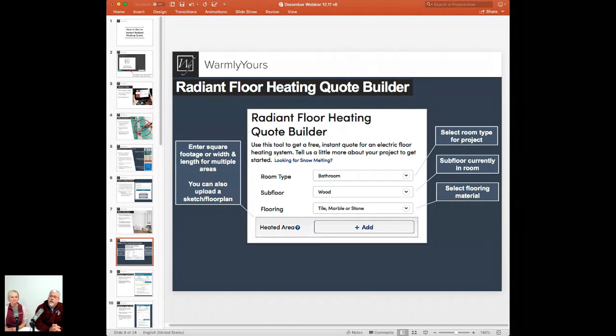Then we need to know, once again, this is the sandwich question right here. Here's your room. What's the top layer of the sandwich and what's the bottom layer of the sandwich? Right. And once you tell us that, we can then figure out what goes on in between.